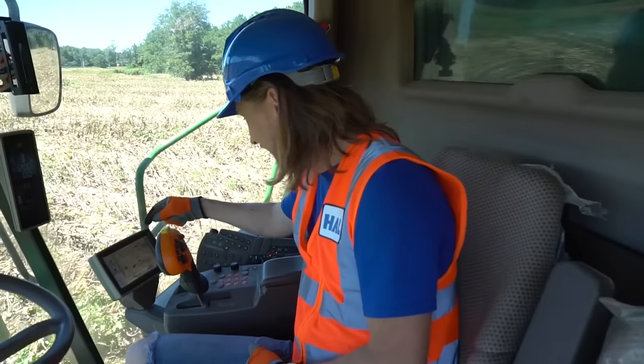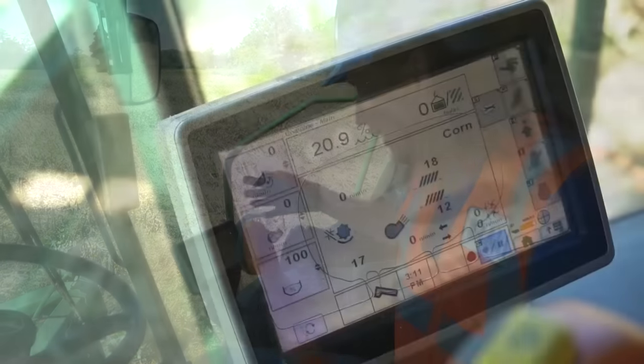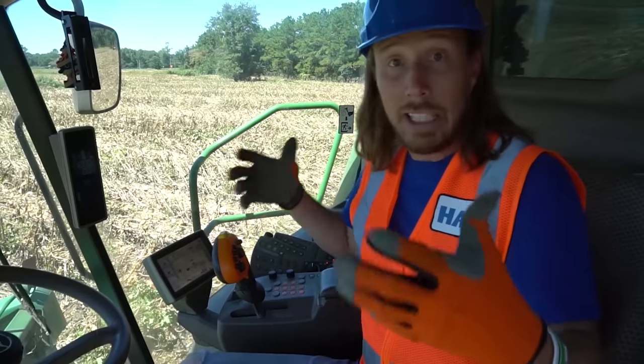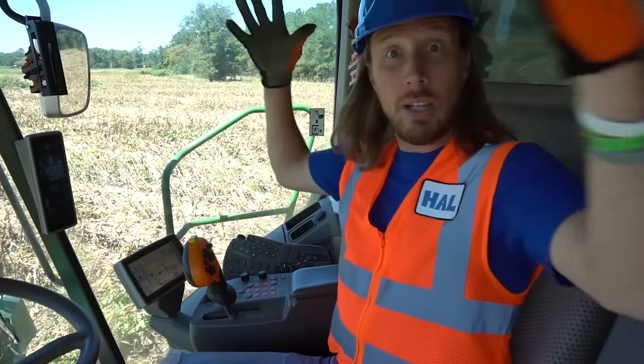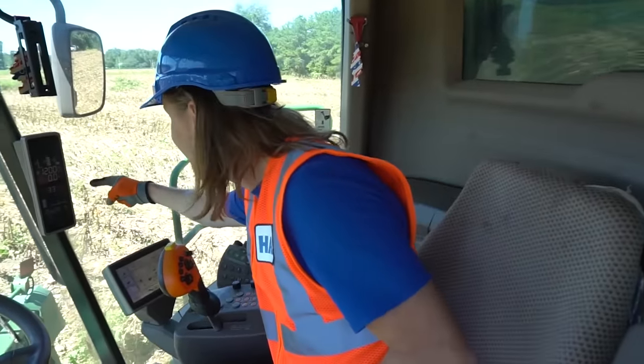This is really cool. This is like the computer. It's like the brains of this combine. What it does is it tells us when we're full in the grain bin, tells us when we're empty. It opens the grain bin, it closes the grain bin. It does all kinds of cool stuff. It's really awesome.